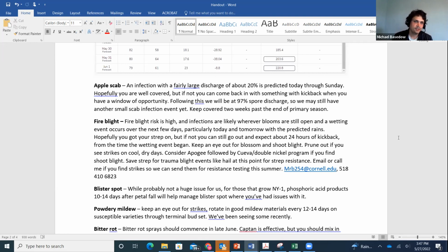But we really don't like to use it after petal fall, just because of the risk of strep resistance. Last year we did some testing of different fire blight samples from around the county. We did find one case of resistance in one of our local orchards.